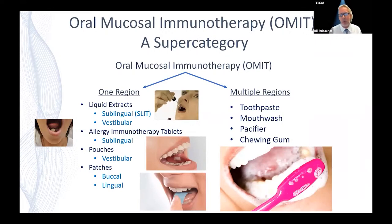So oral mucosal immunotherapy really is a super category. It contains many items and they can be divided up. You can divide that up into allergens reaching one region of the oral cavity mucosa and reaching multiple regions within the oral cavity mucosa. And we have many examples of the single region strategies.